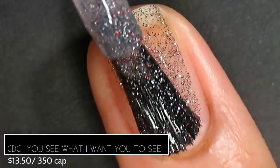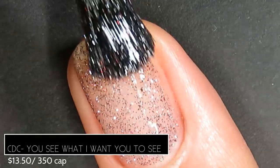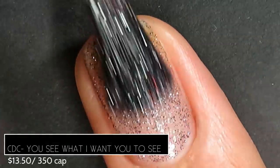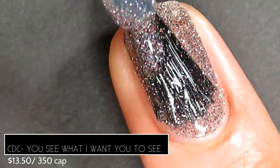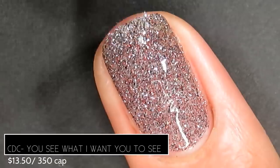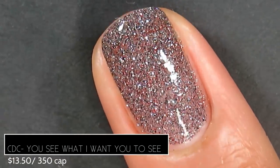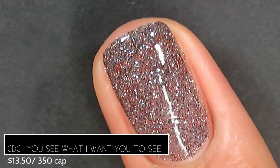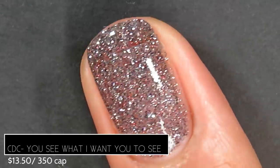So this one is a reflective glitter bomb. It definitely applies on the thicker side, so I would recommend going in for thinner coats, but it is sheer enough to be used as a topper. So I'm gonna show you what that looks like as well. I was surprised with how sheer it was on that first coat that I reached full opacity in just two coats. If your nails are longer, maybe you'd need three for this one, but I really do think most people will be good in two.